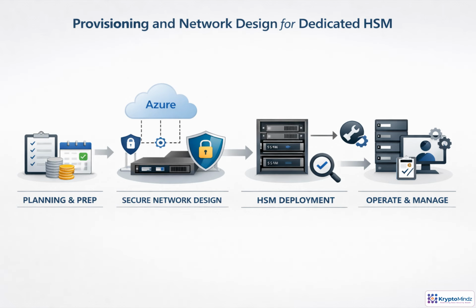In this module, we'll follow the full journey of an Azure Dedicated HSM deployment from idea to production. We'll plan capacity, design secure network paths, walk through the provisioning workflow, and close with validation and operational handoff, so your HSMs are truly ready for live workloads.